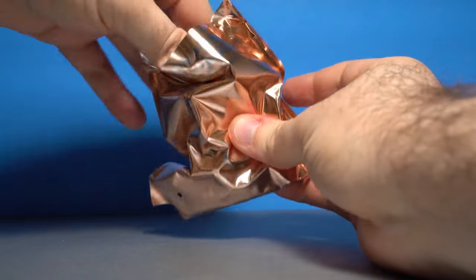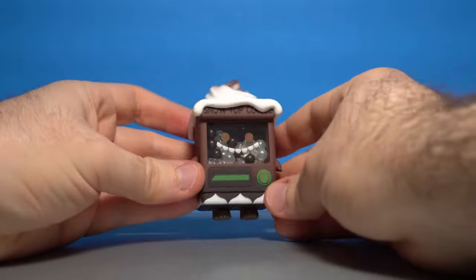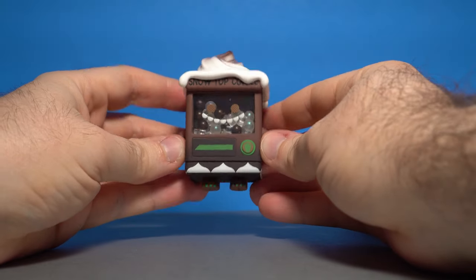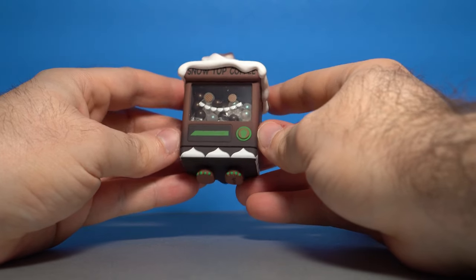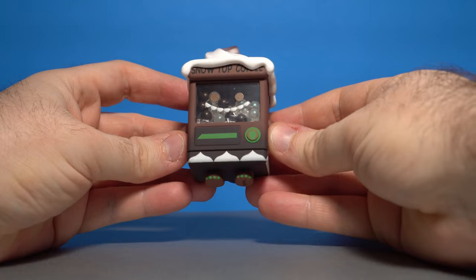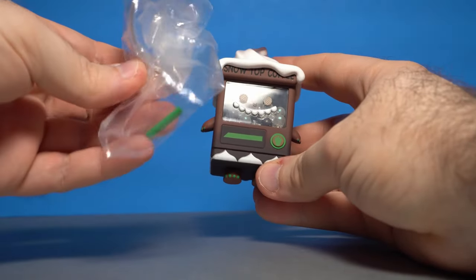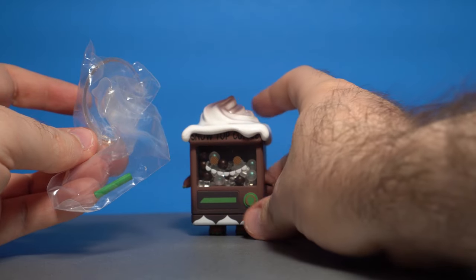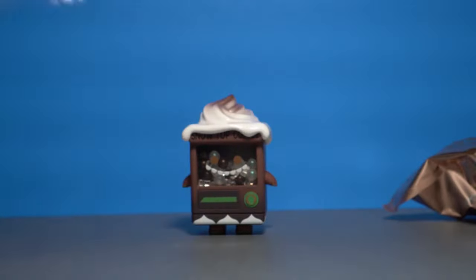Oh, we've got ourselves a little topper with a straw. Could this be the boba one? What is this one? Oh! It's the snow top coffee. Oh, that's so cute. Oh my gosh, this feels really incredible in person. Okay, hold on a second. There's a lot to take in here. Look at this little fella. So first of all, comes with little equipment. So let's put him down for a second. That's very high quality. Let me open this up real quick.